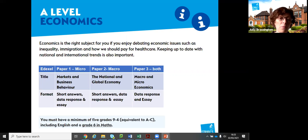For economics, we look at markets and business behaviour, the national and global economy, and business is very much about the operations of a business, whereas economics looks at the global economy, inflation, and how businesses operate within the economy as opposed to how an individual business operates. And in order to do economics, you need a grade 6 in maths.